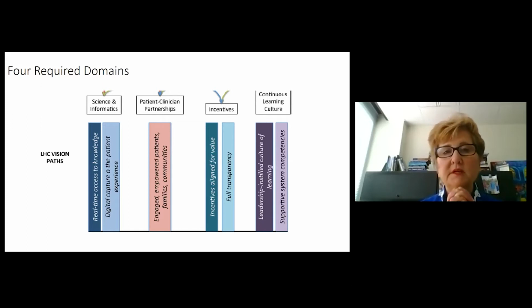And most importantly, of these 4 domains is the culture. Is the culture supportive of a continuous learning environment? Leadership has instilled the culture of learning, and they provide the supportive systems and competencies to achieve real-time learning.